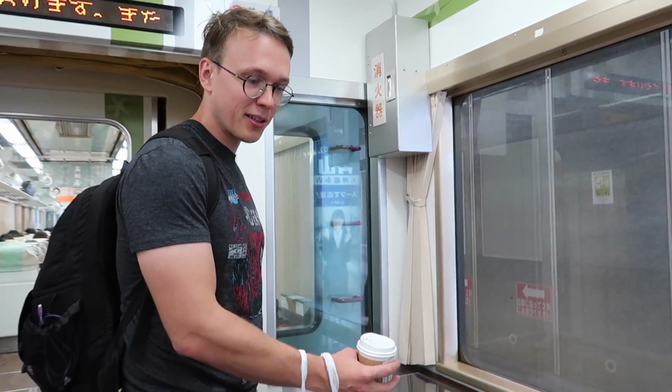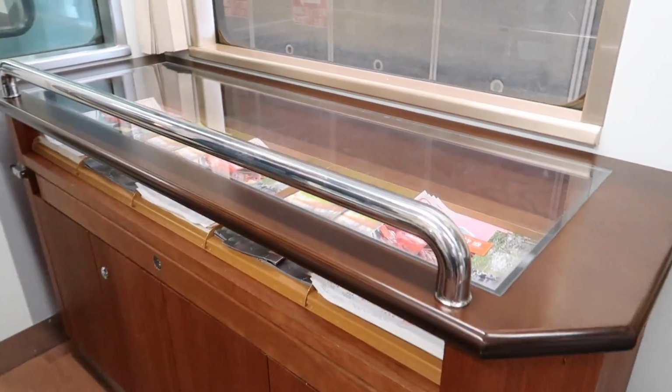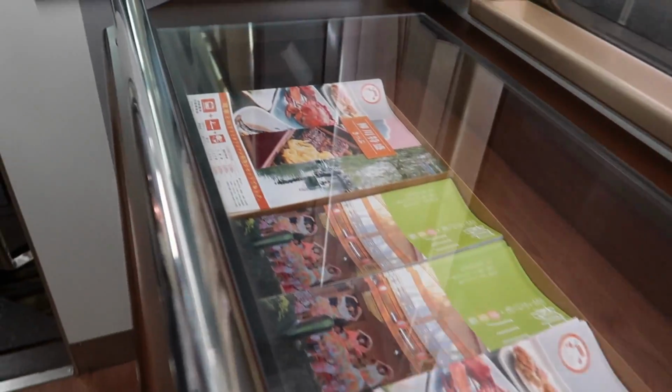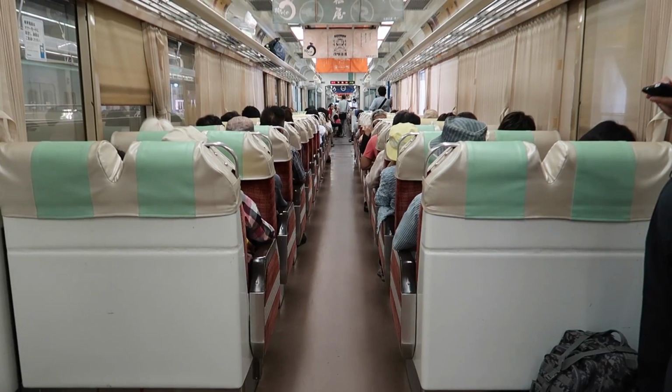We are looking for a chair. This is a train, as Chris just explained. It's just a train cabinet. Piece of nice furniture for brochures. Chris says there's a better pack cabinet over here. Oh, there is. Look at that. There's nothing on this one. They have food samples on this one. Dang, look at this train. Cash is facing the opposite way of me.